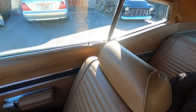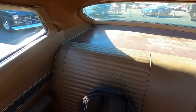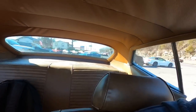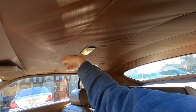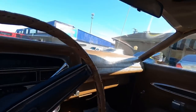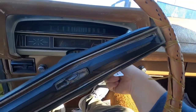Looking around this interior. Package tray's a little sunburned. Back seat looks pretty good. Your headliner's in great shape. A little, needs to be stretched out a little bit here. See a little bit of sagging going on there. Definitely see that somebody has replaced it. Got aftermarket gauges right here under the dash. Let's go ahead and start it up.